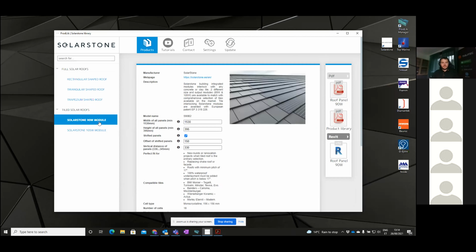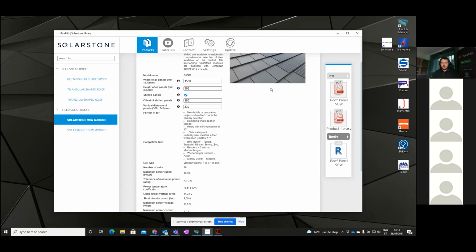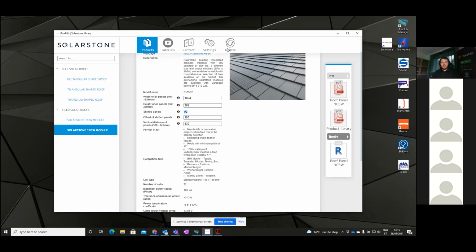Also, we have tiled solar roofs for 90 watts and 105 watts module. And the principle is the same. We have here in the middle description about the product, and on the right side the available materials, PDF, Revit. And if here are some Archicad listeners and users, then everybody knows that for Archicad it works a bit differently, but this we will show later on. That's a very, very brief overview of the library itself.